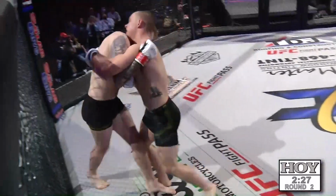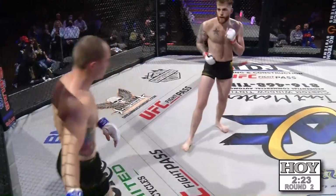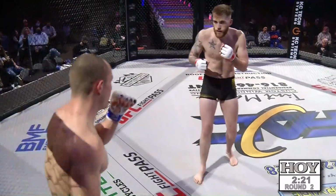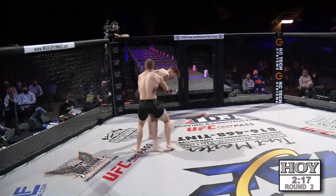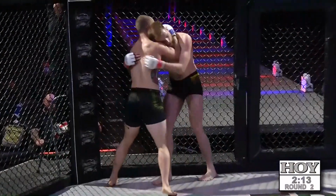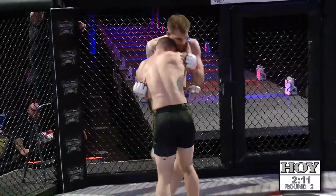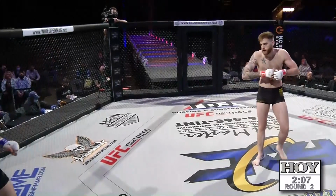Ken on the duck under, looking for the takedown. Masters couldn't find the outside trip. Nicely defended by Tristam Christensen. Again, the separation. Looking for the teep. Was dropped immediately back to his feet, but Masters pounces. Good job getting his back off the cage and moving out, breaking free by Christensen.